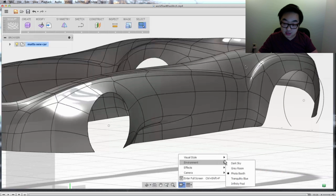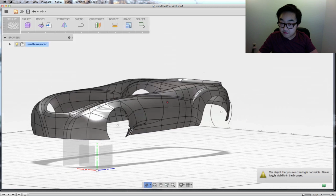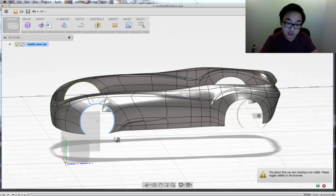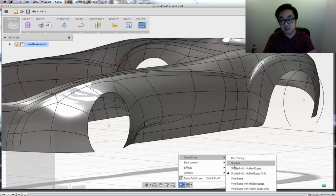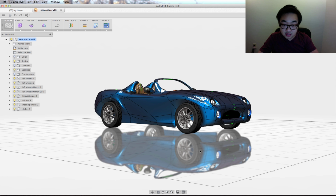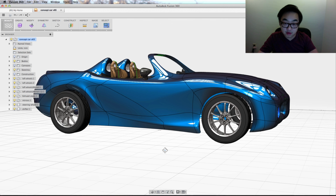Oh, so interestingly, I just noticed this. Let's go back to what he did here. Notice how the sketch isn't actually on the same plane as the body. It's actually a little more forward. That's why you get almost the wheel arch. So what he did is just match the body to the target edge, which actually made it come forward a bit, which is why it looks like that. So there you go. That's essentially the approach I took, and that's how I was able to get this shape.